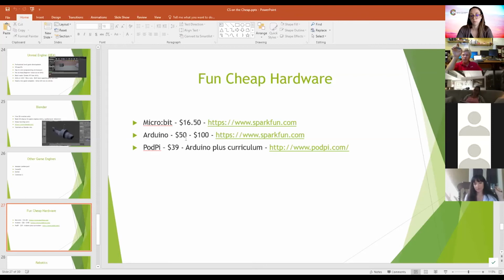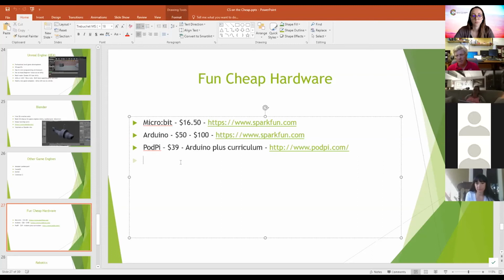Little numbers that flash. You can make a calculator. So if you have money and you want to do something hands-on, Arduino kits are a good place to go. If you're really lost and want something you can give your fourth graders and just have fun, PodPi is a company that makes comic books that are designed to teach Arduino.